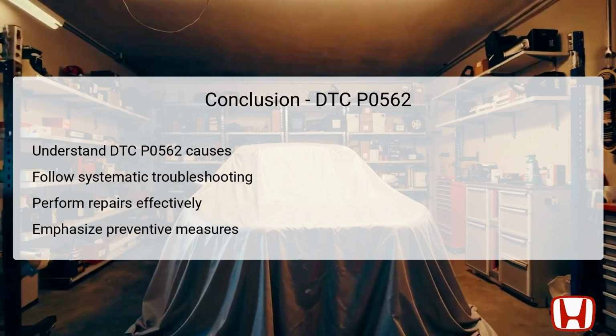In summary, understanding DTC P0562 and its implications is crucial for Honda Fit owners and technicians alike. This code arises primarily due to low voltage conditions associated with the alternator. Thus, recognizing the common causes aids in effective troubleshooting. Following a systematic approach during the diagnostic process ensures thorough examination and proper repair.